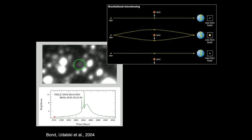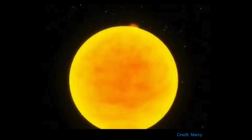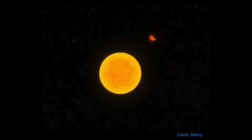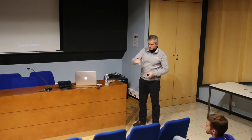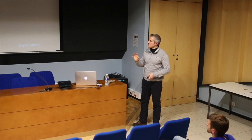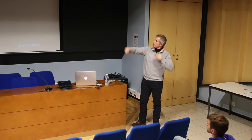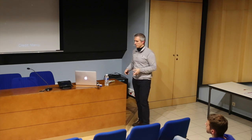But the techniques that have given most of the results are illustrated in this animation. The first one is to measure the motion of the star that is induced by the presence of a planet. Both the planet and the star are orbiting around the center of mass. Of course, the star is doing a much smaller orbit, but still it's observable. The other technique that we will see is the fact that in some cases we are lucky to be in the plane of the orbit of the planet, and so every orbital period we can see a transit of the planet in front of the star. That will be the second method.